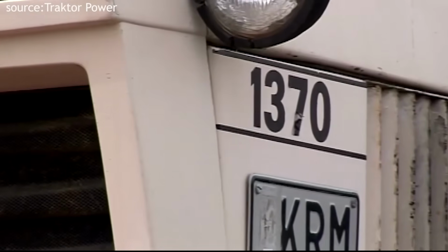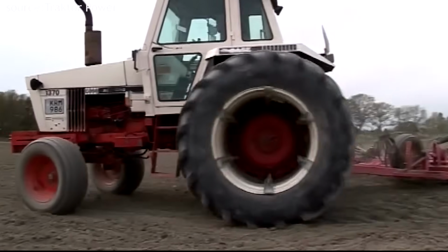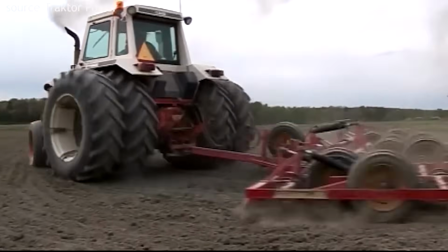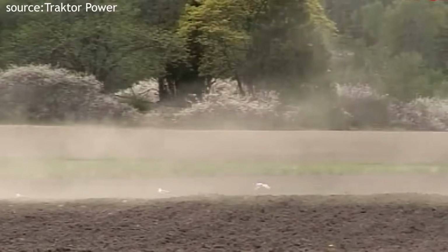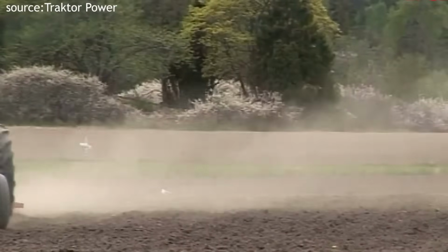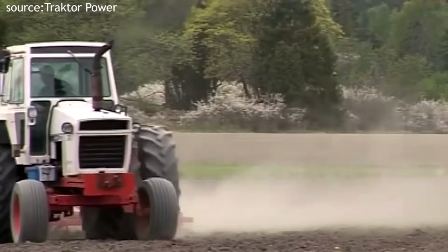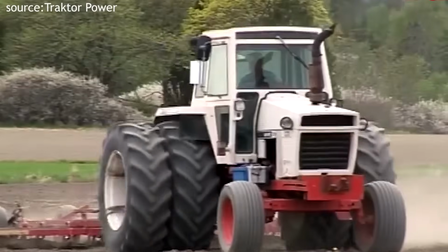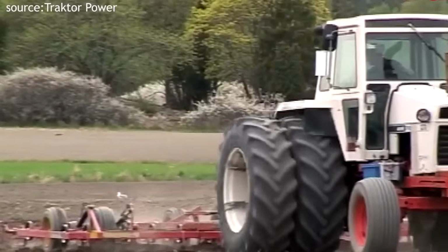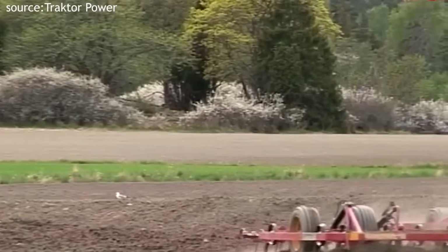The heart of the 1370 was its massive 504 cubic inch turbocharged 6-cylinder diesel. The 504 cubic inch motor was powerful, turning over 142 horse on the PTO dyno in 1972 when it was first tested. But here's where it gets interesting. Midway through 1973, Case engineers turned up the wick, boosting the engine speed from 2,000 to 2,200 revolutions per minute. The result? A factory-rated 155 PTO horsepower that put the 1370 at the top of the heap.